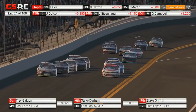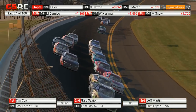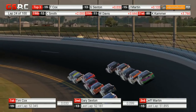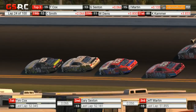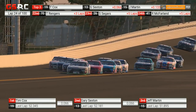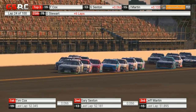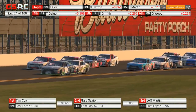Galgan is the pusher in the 49 car for Martin, not giving Martin much help as the top line begins to move. Heard some bumping and banging, but we stay under green. And they left everybody. Tim and Gary left everybody up there in that top line, left them hanging out to dry, and they're right where they want to be here up front. Gary giving Tim a really good push here down the back stretch.